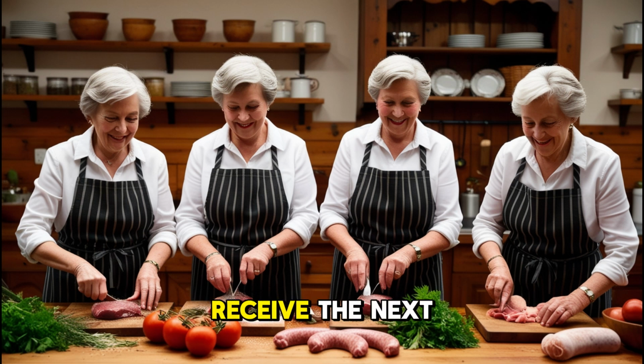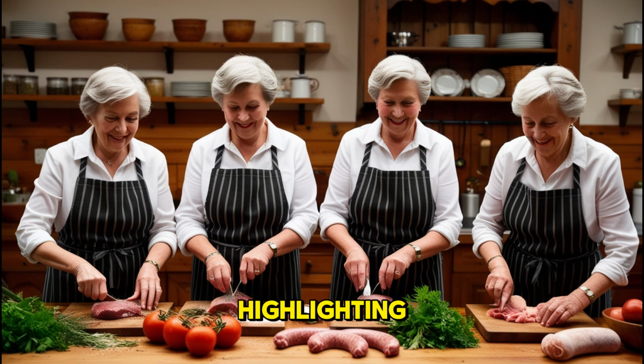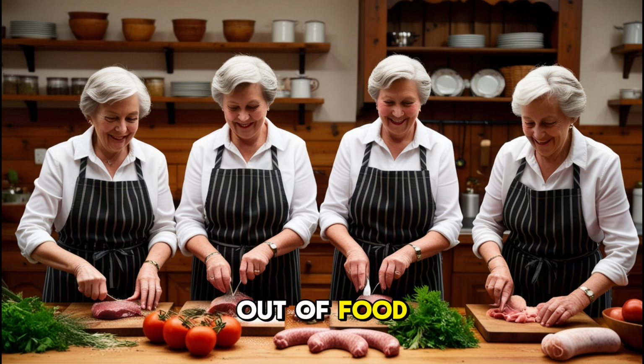[...] for extended periods while retaining much of its nutritional value and flavor. It continues to be a valuable technique in both home kitchens and commercial food production, highlighting its enduring relevance in our food preservation practices. Now let's dive into sugar preservation, a centuries-old method that uses sugar to prevent spoilage by drawing moisture out of food.